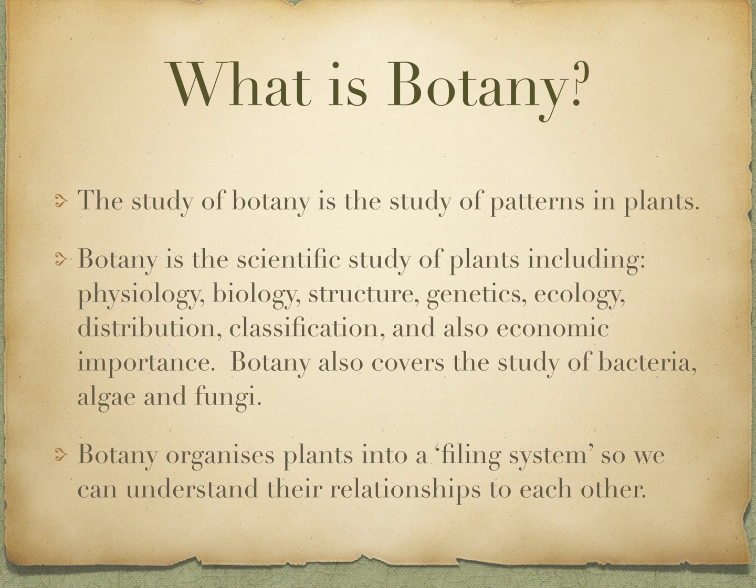So, botany also covers the study of bacteria, algae, and fungi. Although, strictly speaking, they actually belong to their own kingdoms and not the plant kingdom. But generally, botany will teach the study of bacteria, algae, and fungi. We're going to concentrate on plants, and we're also going to concentrate mainly on medicinal plants. So, the botany you're going to learn over the course of the next 13 moons is going to concentrate around medicinal plants.